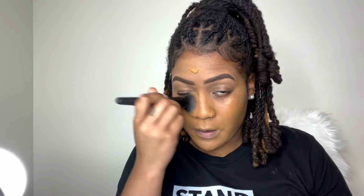Because I always want my next move to be my best move. So that's what I'm really hoping here in this regard. So I'm just blending this up a bit. I'm gonna get the neck.